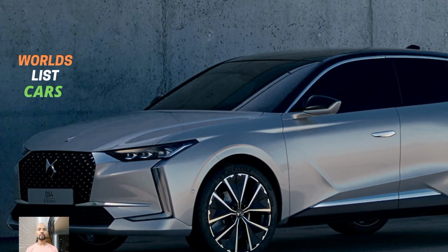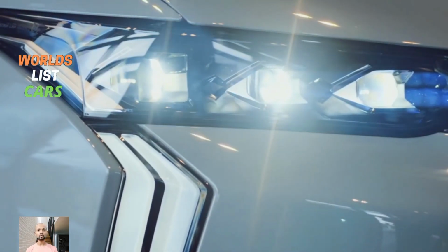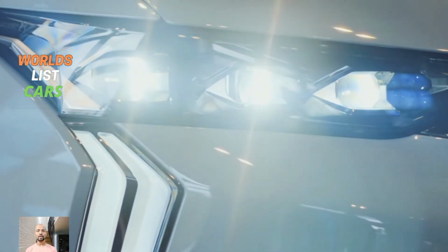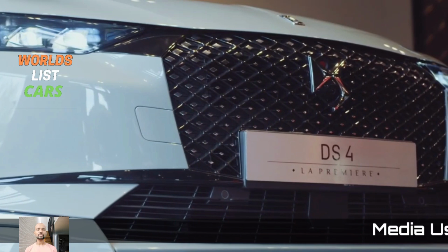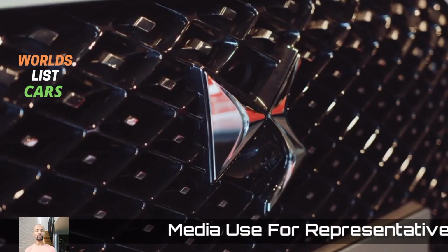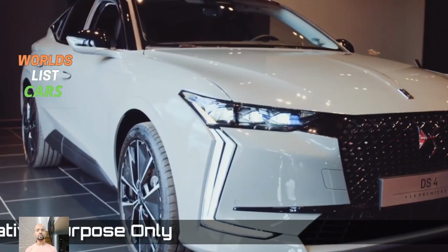So guys, the 2024 DS4 La Première, the new DS4 hatchback from DS Automobiles, is now available for pre-order in the UK. The top model, called the La Première, starts at just £40,000 and offers a choice of petrol and plug-in hybrid engines.